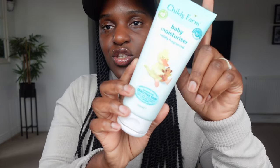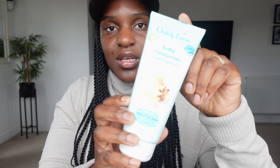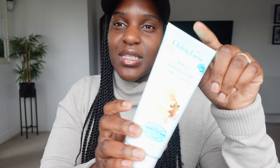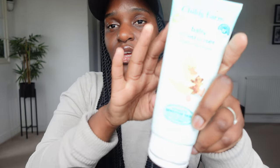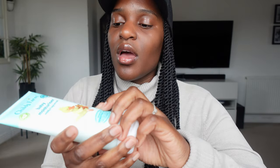And then I also got in Superdrug this Child's Farm baby moisturizer. I think you remember me saying Mia has very sensitive skin. So I got this for her because when she was about two or three, from about 2 years old, her skin would break out, and this is pretty much the only thing I used to use.